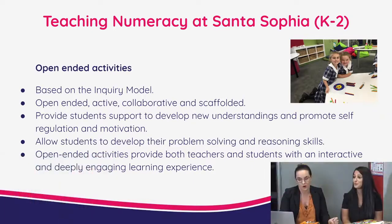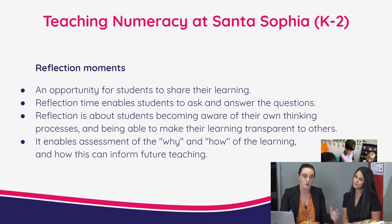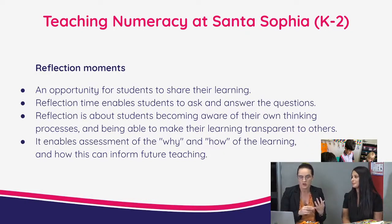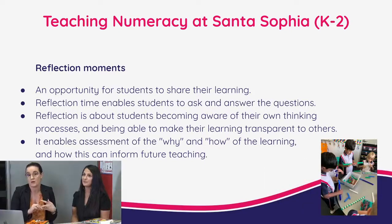Problem solving as well. Problem solving is a very big focus with our open-ended activities. And then we have multiple opportunities for reflection throughout the lessons. The teachers often stop when they see a moment that they think is really important for everyone to see, whether it's a particular strategy that's being used, a different way of solving a problem, even a challenge that a student has come across. That then helps the other students go, oh, I want to help solve that problem, or I've got a different strategy, I've got a new way of looking at that problem.